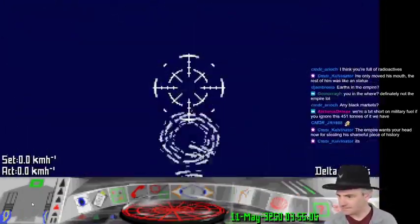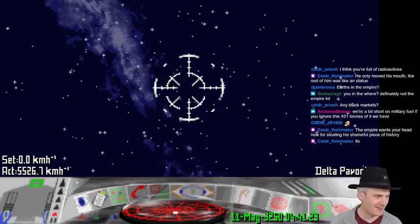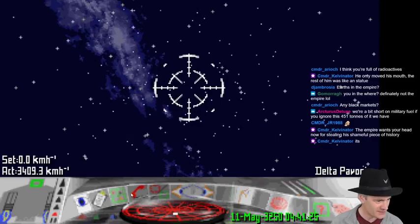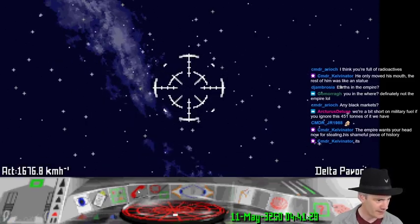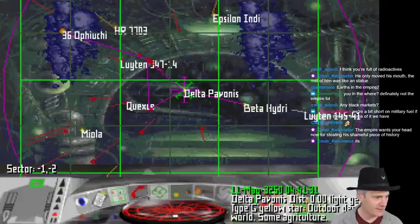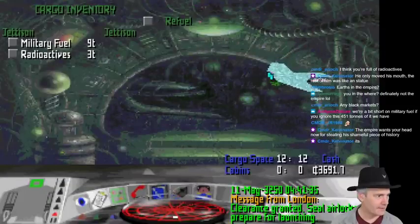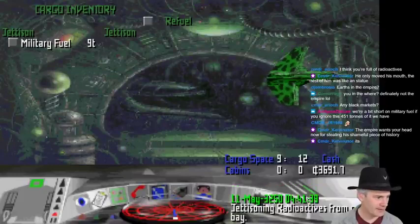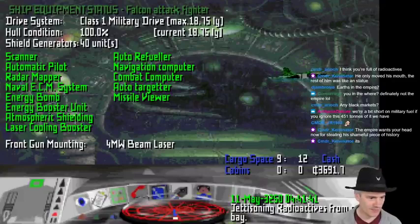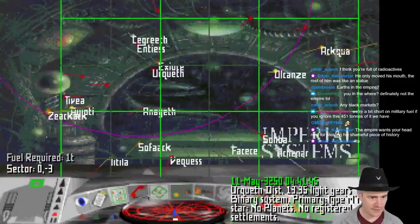Zoom. Empire wants your head now for stealing. Yes, that's right. Stealing the shameful piece of history. Yeah, there is that problem as well. So let's switch the engines off for a moment and let's get rid of the stuff that's in the hold, which is, there we are, radioactive. Okay, and then we can jump a bit further.